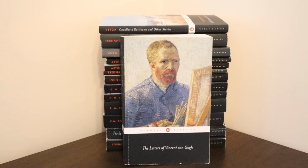Next, I have The Letters of Vincent van Gogh, who is my favorite painter. Love him so much. I love learning about his life. I have read some of his letters, but I haven't read all of them, and that is definitely something I want to do, so I love this collection. I love the painting that they chose for the cover as well, and I love that Penguin Classics has this as a publication. It's so wonderful as an art history nerd and a book nerd. It's just so great, and I'm very excited to read this one.